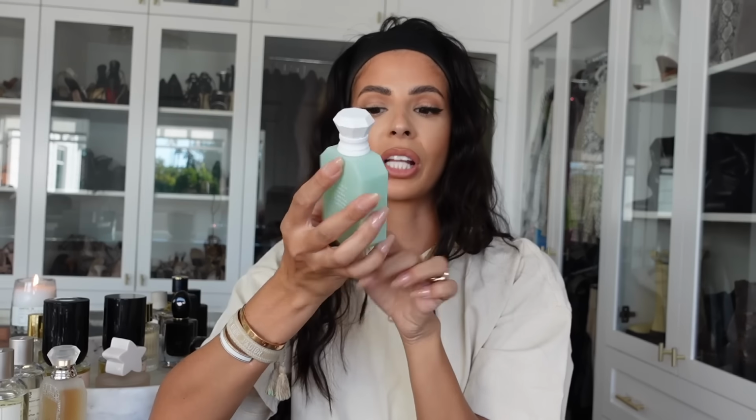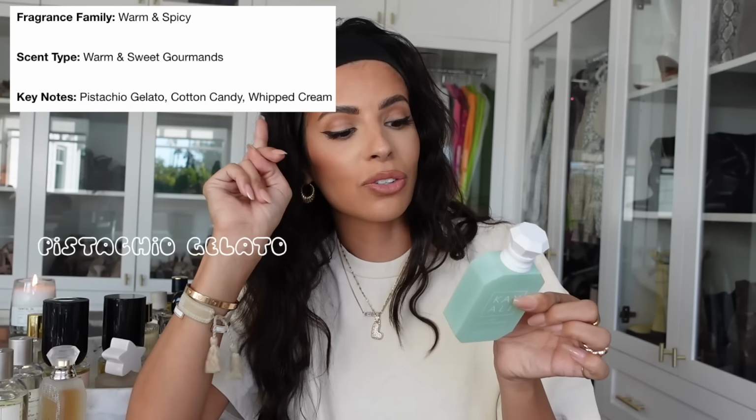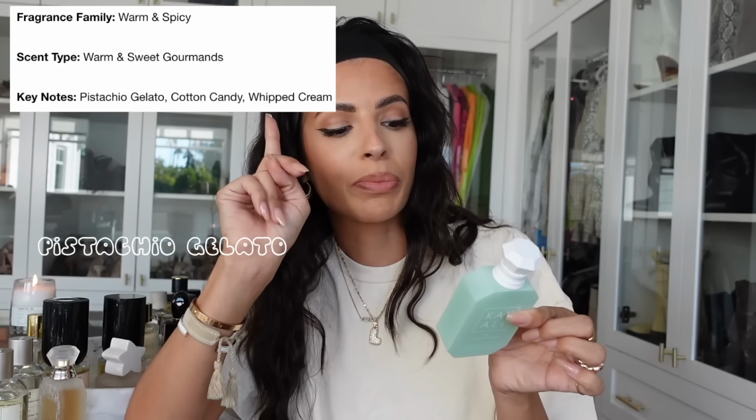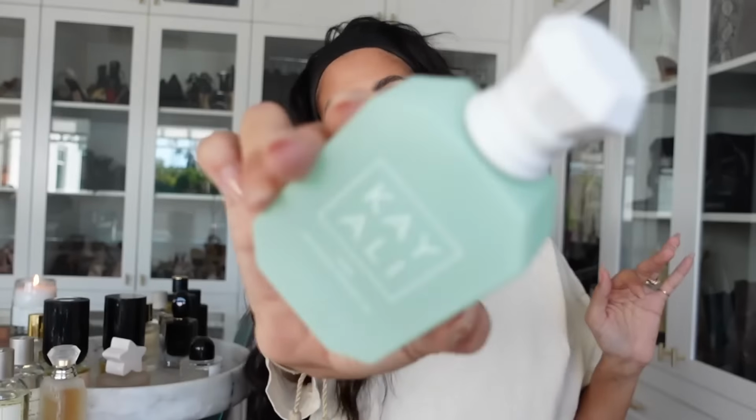Then you have Pistachio Gelato. I know that both of these sold out. I don't know if they're back in stock. If they are, I will link them, but they sold out whenever they came out, both of these. So this one is Pistachio Gelato, hazelnut, sweet rum, whipped cream, marshmallow, cotton candy. If you ask me to point out what smells the most, I'd say I get whipped cream and sweet rum. This is candy in a bottle.